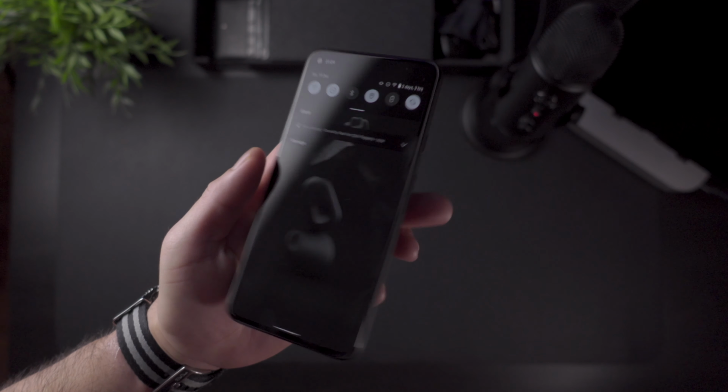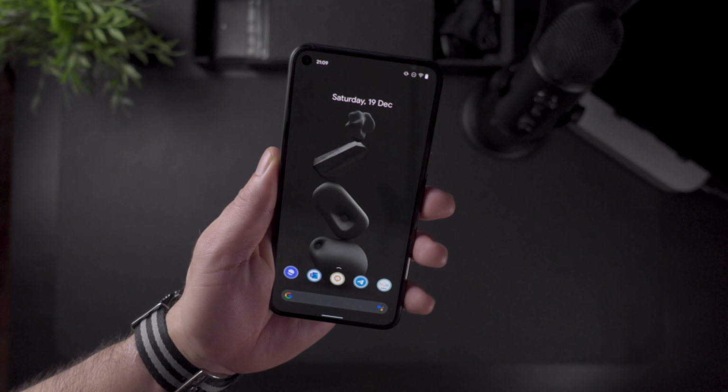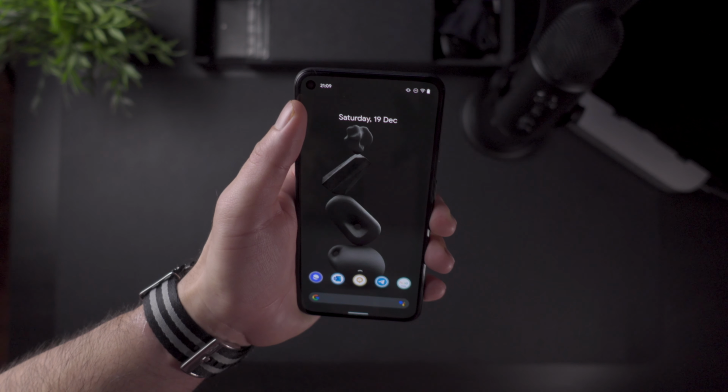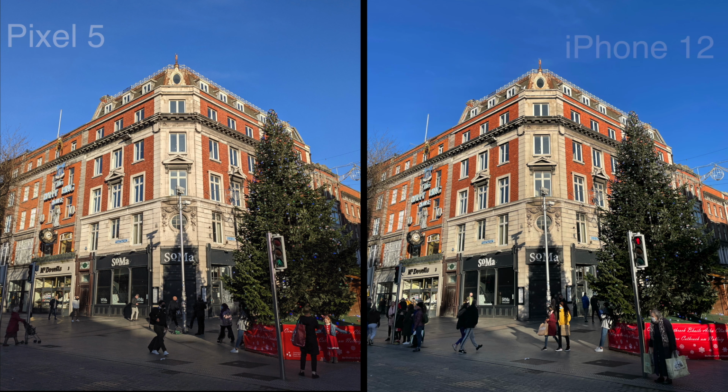Now let's talk about performance. Although the Snapdragon 765 is not a top-of-the-line processor, I never felt any issue when using the phone on day-to-day activities. So let's carry on with the camera test comparison.